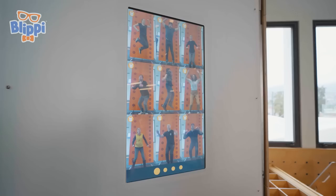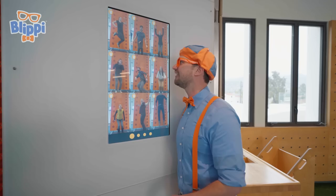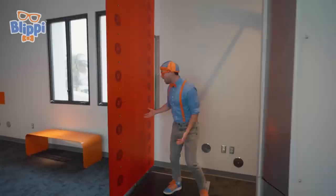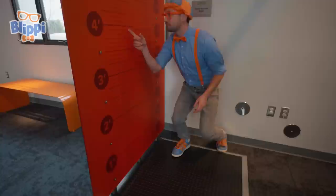Whoa, look at this. Looks like a bunch of people jumping in the air. I wonder why they're doing that. That's so silly. Jumping is so much fun. Oh, look right over here. That's where they were jumping. And look, measurements. 1 foot, 2 feet, 3 feet, 4 feet. And it looks like 3 feet is about 1 meter.